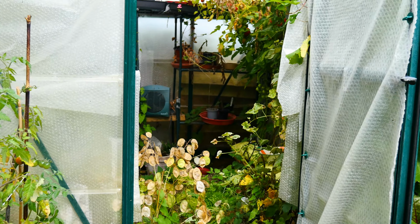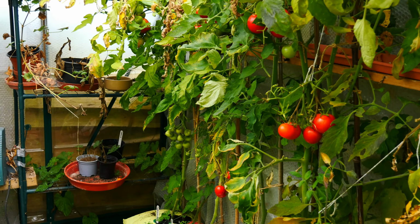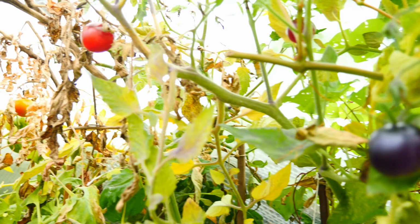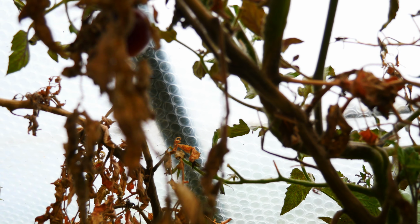So here we are, just going into the greenhouse here, and there are all the red tomatoes. There are a lot of green ones here as well. The green ones, I'll probably save those for chutney, but I don't want to lose these red ones because they're beautiful. And as I said before, they're going ripe faster than we can eat them.